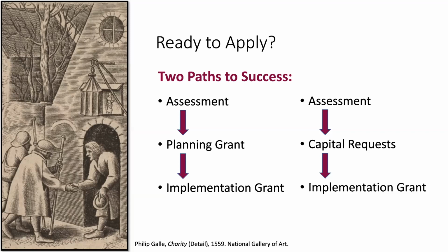Great. So if somebody at an institution feels that they are ready to apply for a grant but feels somewhat overwhelmed by the process, who can they turn to?